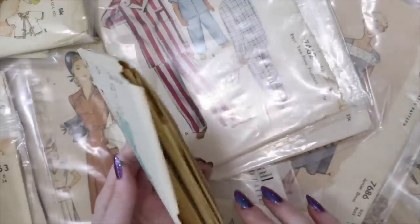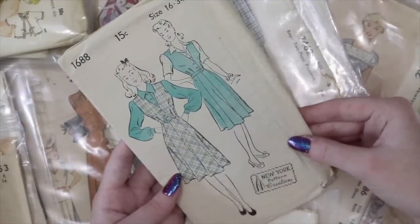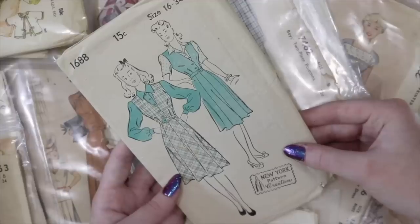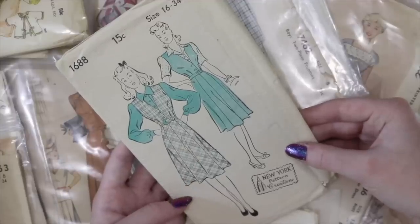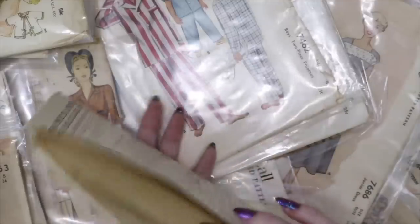We have a rare pattern that isn't inside a plastic bag. This is a New York pattern creation in a size 16 for a 34-inch bust. It's a gored jumper shaped with tucks at the waist, and then you can also make a short or long sleeve blouse. And this looks neatly folded but not factory folded.